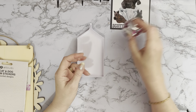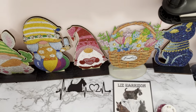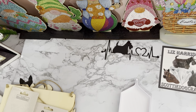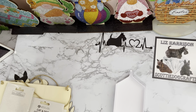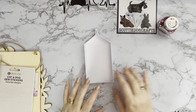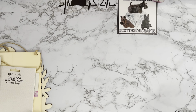Yay! Don't know if you can see my little display. I've got my cat, I've got my Easter basket, and then I've got all my gnomes lined up on my desk at the moment, till they find permanent homes. I've got to find homes for my gnomes. So I'll put my little gems there.